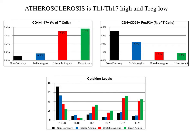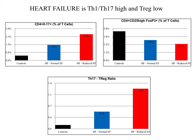And we see just the opposite with respect to the percentage of your T cells systemically that are Tregs that quiet things down, going from 5.3% to 1.3%. We see low levels of Treg regulatory cytokines such as transforming growth factor beta, interleukin 10. We see rising levels of Th1 cytokines, IL-6 and CRP, and the Th17 cytokines, IL-17 and IL-23 in patients with atherosclerosis. Likewise, heart failure also involves this dysregulated immune response.